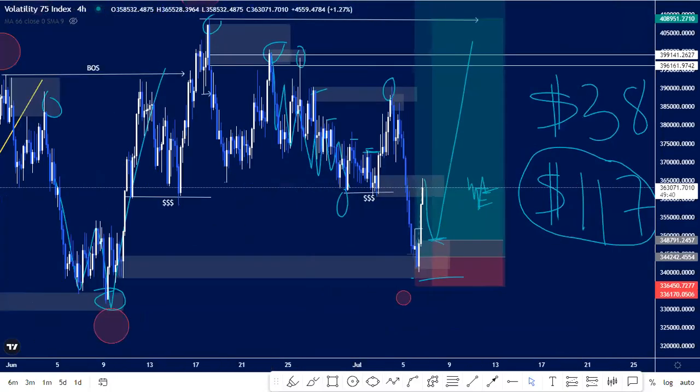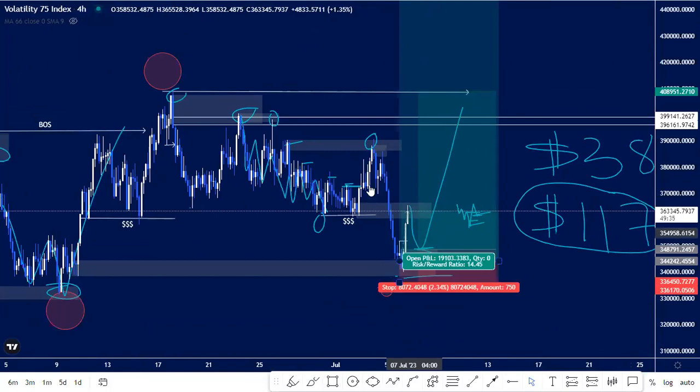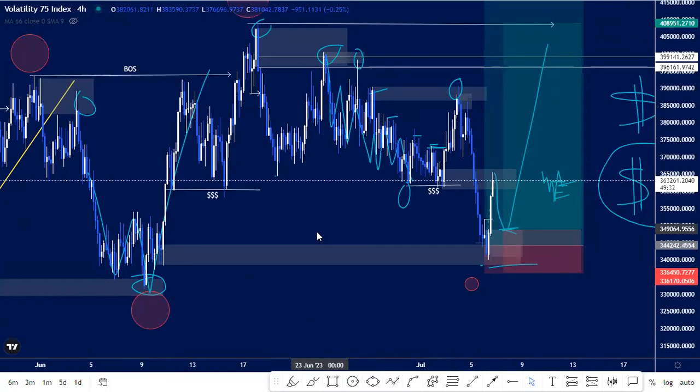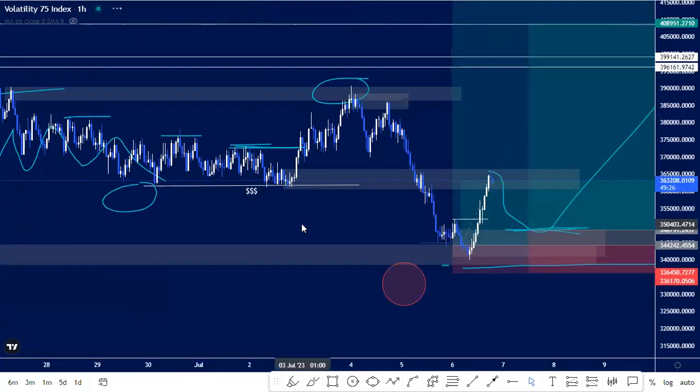So the next upcoming sessions will simply be us doing a follow-up of this particular trade. You can even go down to 1 hour or even to lower time frames to identify.